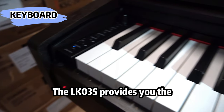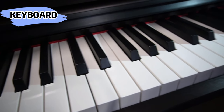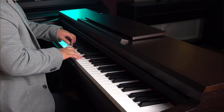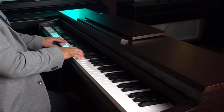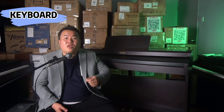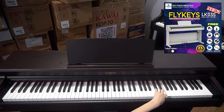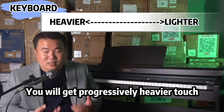On the keyboard side, the LK03S provides you 88 full-size keys with a grand piano weighted touch feeling. This is what is known as the Dynamic Hammer Action Response Keyboard, DHA3, which gives you a really authentic and smooth touch while playing the piano. Myself, I love playing on a grand piano, and after playing this, I really feel it gives grand piano touch. With the DHA3 Dynamic Hammer Action 3 technology, the lower notes are more heavily weighted, and the higher side is lighter. As you move from the higher range to the lower range, it gets progressively heavier.